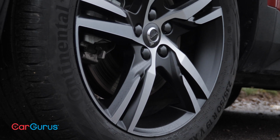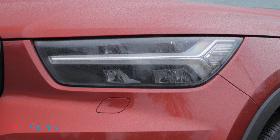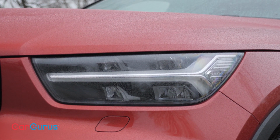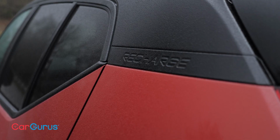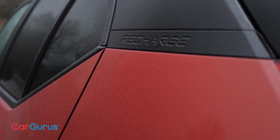Style is a big part of why people love cars like this. It's easy to argue that among small prestige SUVs, the XC40 is the most stylish of the bunch. The precise look of your XC40 will depend on the trim you go for, because each one gets varying combinations of chrome and gloss black exterior elements. But all XC40s look sharp.